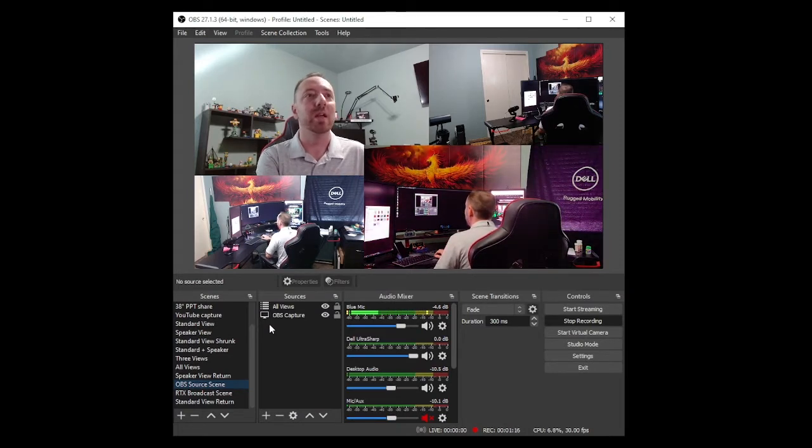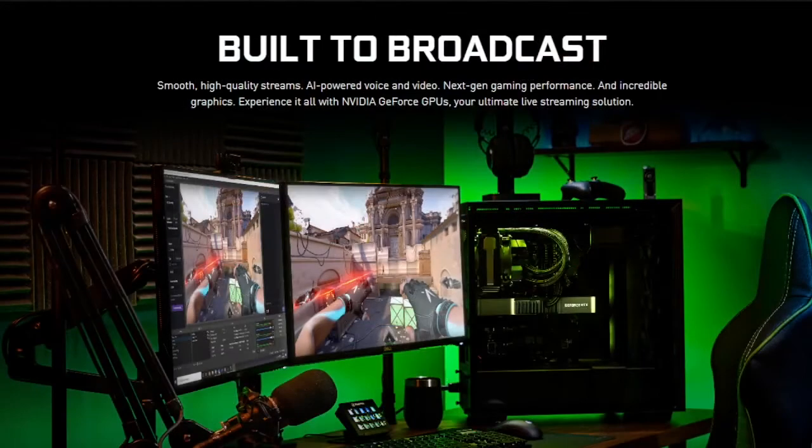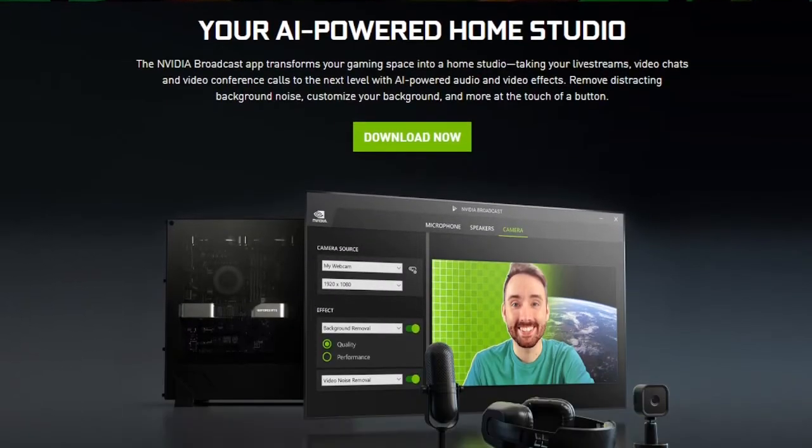Now if you happen to be running an RTX graphics card, you can take it even one step further and use NVIDIA Broadcast software with that RTX card. That makes your broadcasts even more powerful using artificial intelligence capabilities of those graphics cards.